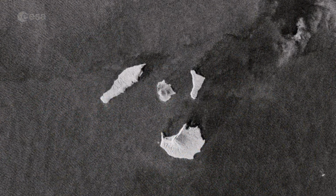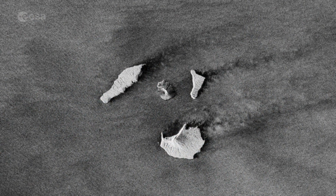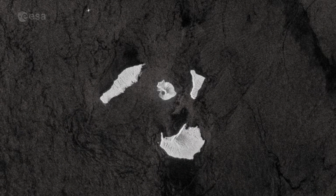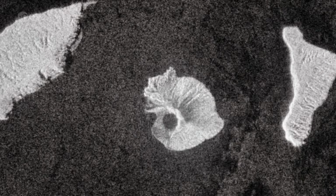Radar scans were taken of the archipelago to monitor changes in the island's topography. This image was taken before the eruption, while this one shows the island collapsing into the sea. A few days later, we can see the partial regrowth of Anak Krakatoa caused by persistent volcanic activity. A month later, the image shows the island in its new shape. Lava emitted from the volcano completely redesigned Anak Krakatoa, with a small crater lake now visible in the island's center.